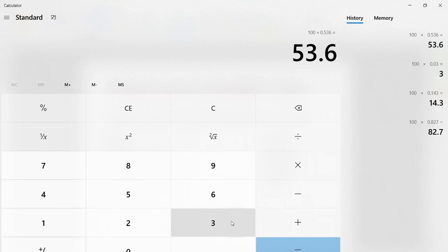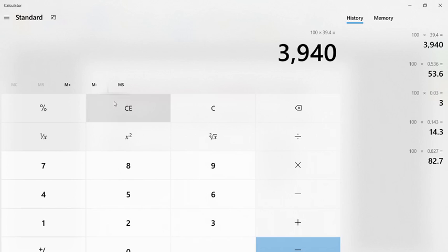The buy the dip escrow is 39.4. So we'll take our 100 times 39.4 equals, oops, clear, my bad. Let's try that again.